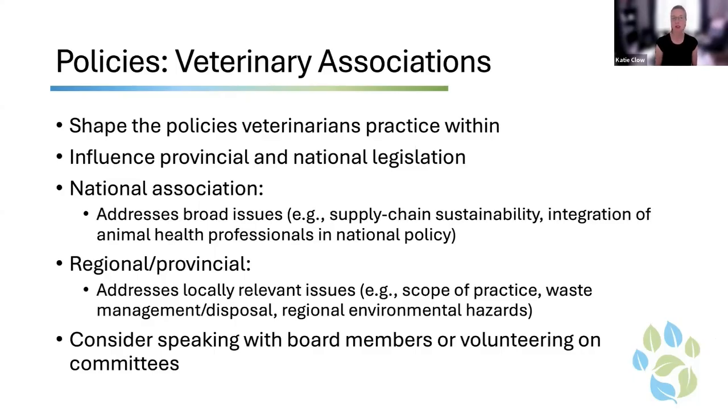You might also have an opportunity to engage with regional or provincial veterinary associations that might address locally relevant issues, and you can advocate for different speakers or CE opportunities to think about sustainable practice initiatives within your own community. Or maybe you have an evening organized through some of these local associations where everybody is invited to come and share their stories about what they're doing and the challenges they're experiencing.